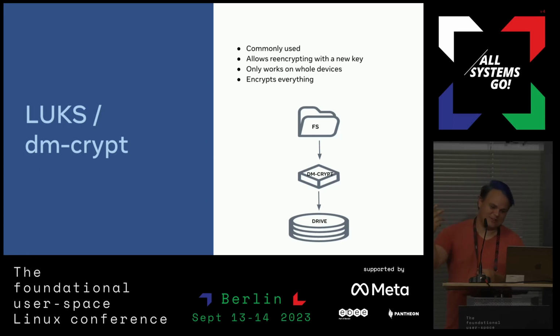You have to put your decrypt layer directly on top of whatever partition you need, so there's not a whole lot of flexibility there, but it does encrypt everything that gets written, which is very reassuring when it comes to encryption. You don't have to worry about whether you've got everything encrypted. You just know that it's all encrypted, whether it needs to be or not.